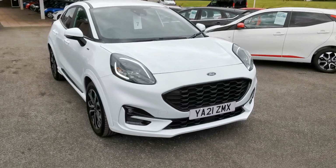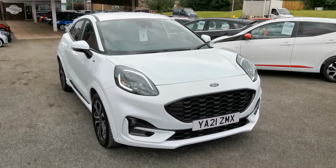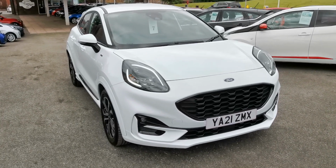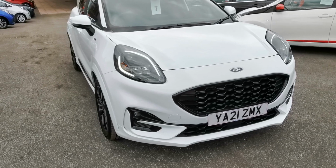We're very pleased to be able to offer for sale this 2021 Ford Puma 1 litre EcoBoost ST line. This is a 125 brake horsepower model. This car's finished in frozen white.